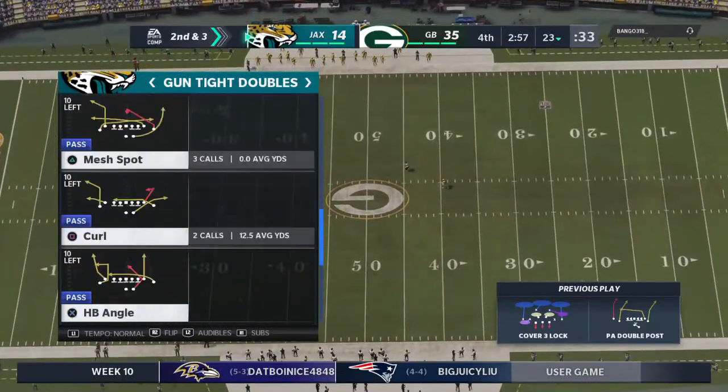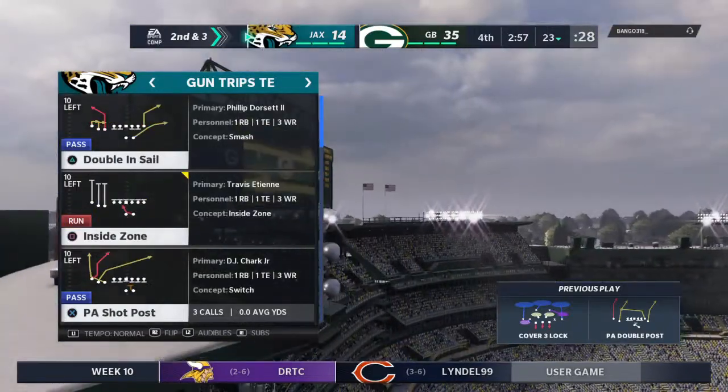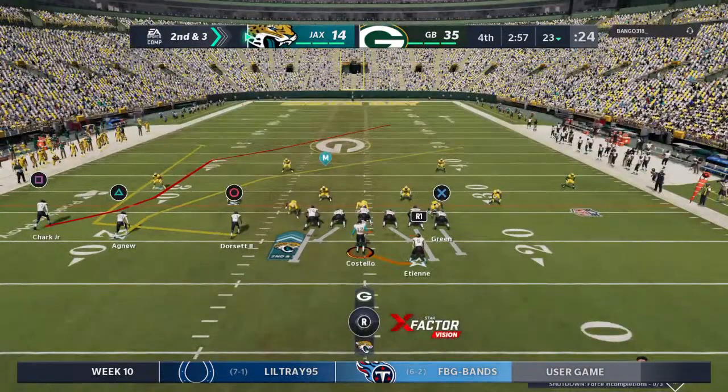Now, that was not a bad scramble there on 1st down. He didn't force it, nor did he throw it away. He was able to take off, and now he made it a very manageable 2nd and short. 2nd down and 3.